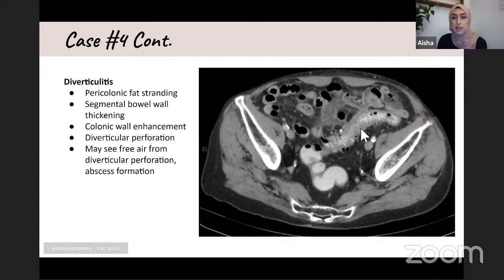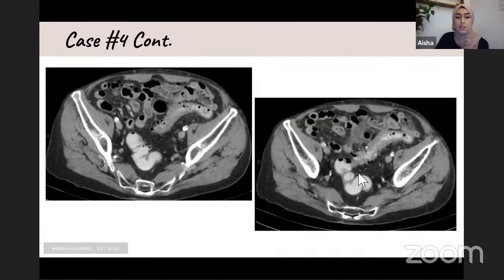So we see that the sigmoid colon is thickened, it's inflamed, there's stranding of the surrounding fat and mesentery. There is enhancement of the thickened colonic wall, and the patient also has a lot of colonic diverticuli. So diverticuli are these little outpouchings of the colonic mucosa, which result due to increased intraluminal pressure and a lack of dietary fiber. So the sigmoid colon actually has the highest intraluminal pressure of the entire colon, and it has the narrowest caliber. So that's where colonic diverticuli are most likely to form.